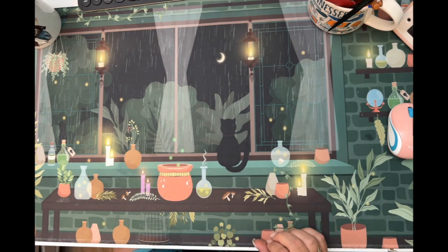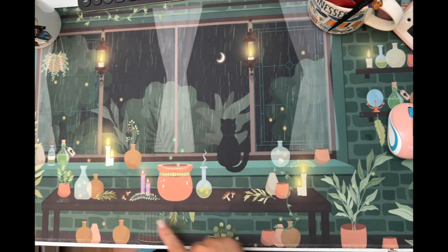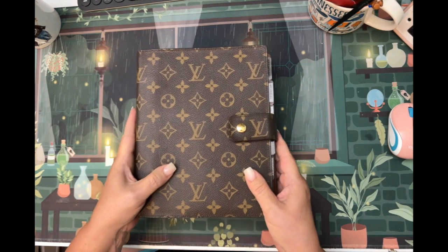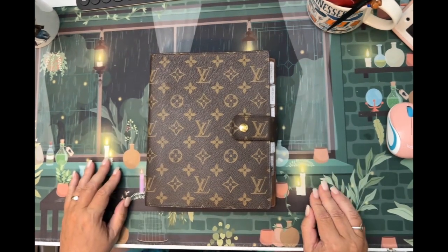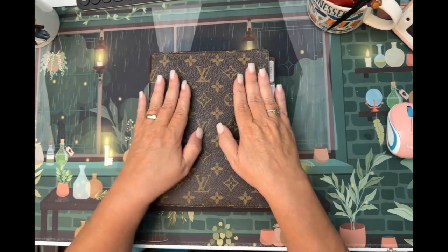I know it kind of looks like it's crooked because of the way that the windows are, but see the table? That's what we're looking at. So I'm just going to sit this right here on the table. Sorry about that. Little earthquake when I did that.